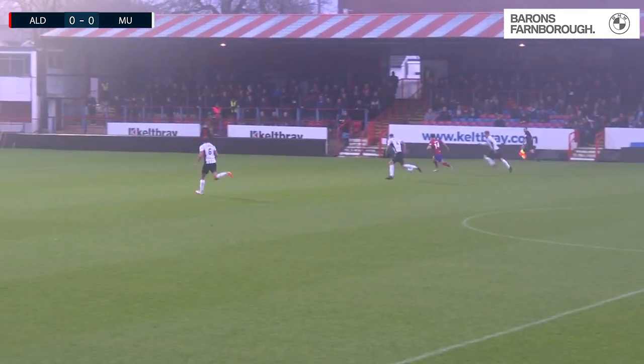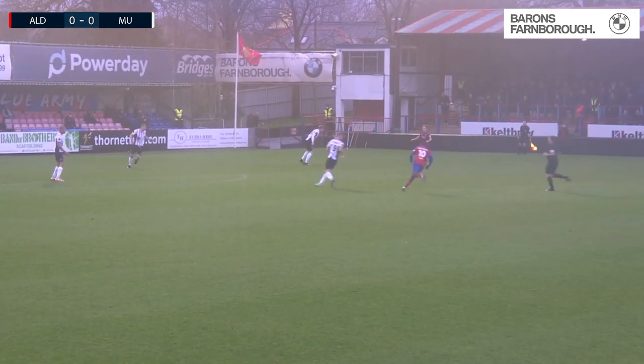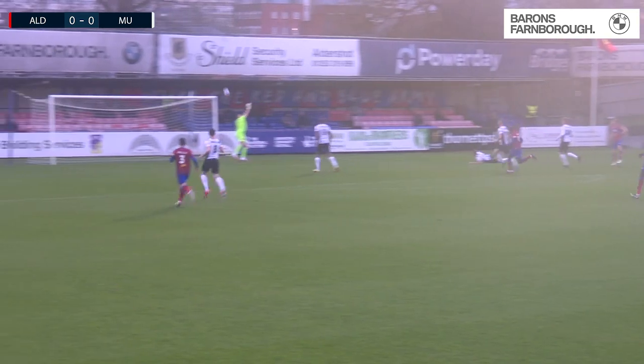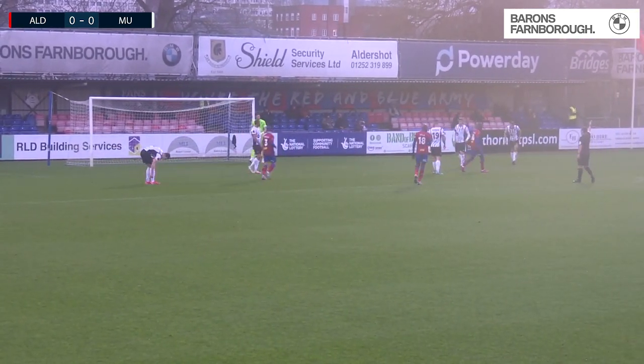And it's not the best header. Glover can get onto that. He's going towards goal now. He checks back onto his left foot. He's not got a lot of support. One against five he is. He's into the area now, tries the shot. Oh, and it was flying into the top corner at the near post.